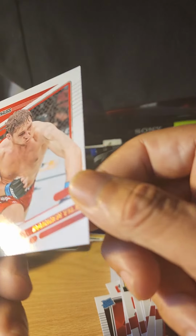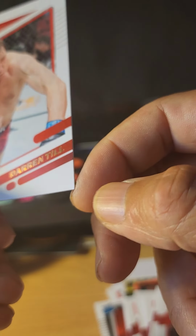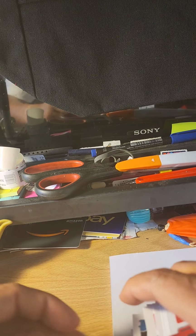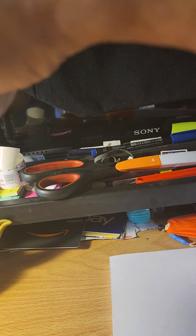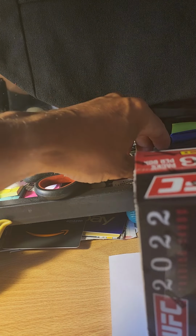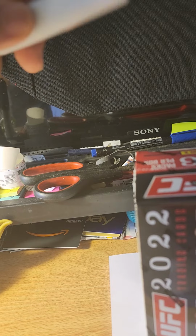So most of these cards I noticed had a little junk going on in the bottom corner right here, the vast majority of them. So that affects whether or not you send them in to get graded. So why waste money sending that stuff to get graded when it's not gonna do well? Maybe I have better luck with the blaster box.